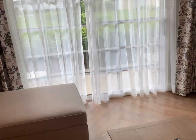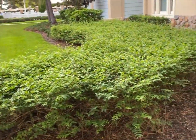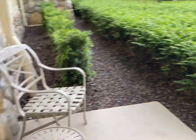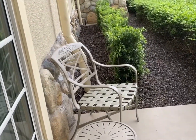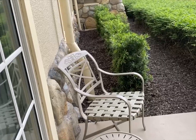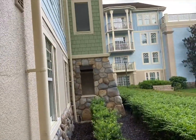Let's just take a look over here at our open space. Good, okay. So coming out here, looks like a nice little space if you wanted to have coffee out here in the morning. I'd prefer to be upper on level 2, 3, or 4 over there.